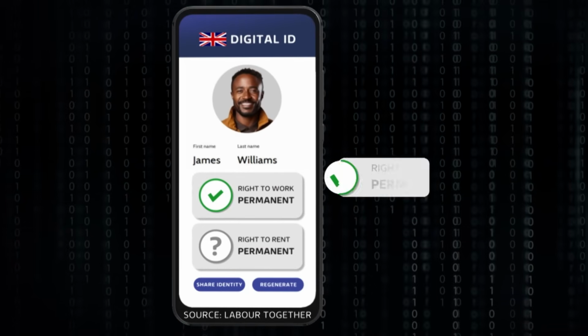They keep saying that these digital IDs are not going to be mandatory, but Keir Starmer has said that digital ID is going to be required for anyone to have the right to work in the UK.